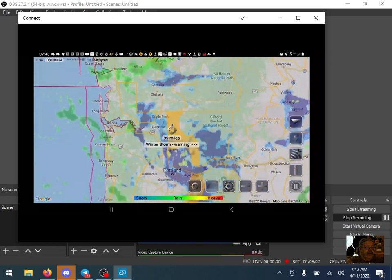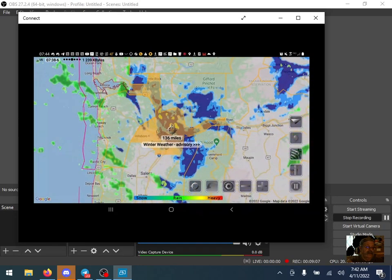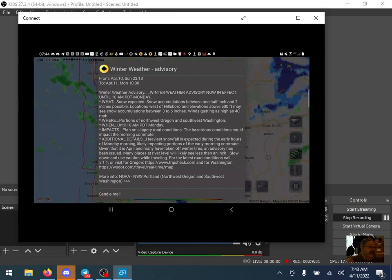Yeah, they got snow going on down there at Portland as well. I missed that one. Winter weather advisory for the Portland area. That's through 10 a.m. this morning. About 2 inches possible. Elevations above 500 feet may see snow accumulations of 3 to 6 inches. But hopefully that'll be tapering off, like it says 10. So, say about lunchtime, noon o'clock around here. Should be petering off, I'd imagine.